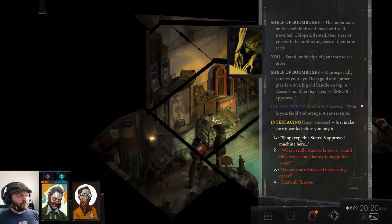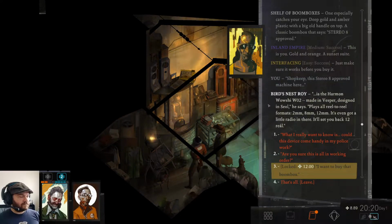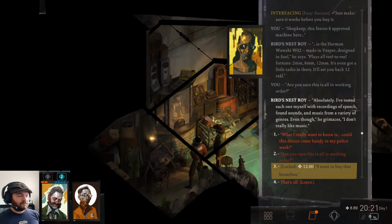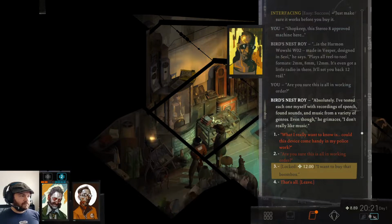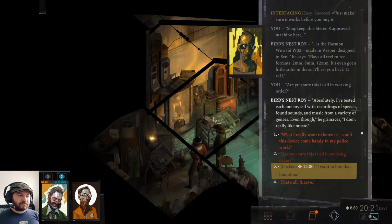Shopkeep, this Stereo 8 approved machine here is the Harman Welshie W2, made in Vespa, designed in Seoul. Plays all reel-to-reel formats, 2mm, 8mm, 12mm. It's even got a little radio in there. It'll set you back 12 real. Are you sure this is all in working order? Absolutely. I've tested each one myself with recordings of speech, found sounds and music from a variety of genres, even though I don't really like music. He doesn't really like music? Like in general? You just like staring at your lights? What a weirdo.